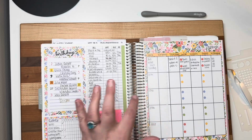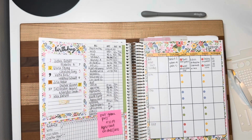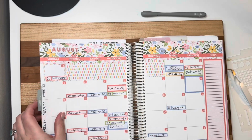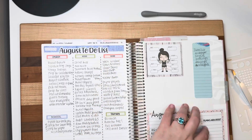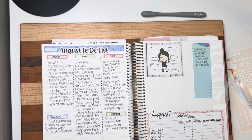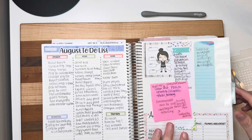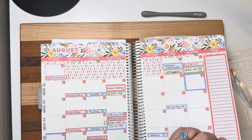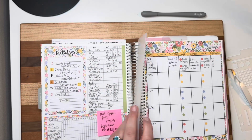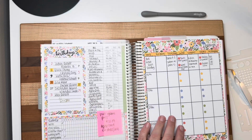And so I had to do it a little bit differently because I used a different kind of kit. I used a Planning with Jamie kit. And so I had to do it a little bit different, but that's what makes these so nice, is I was able to find a couple things that I could stick here. Well, it still says August, that kind of thing. And then I just, like I said, I'm a sticky note person. It's my birthday. So I've got that.